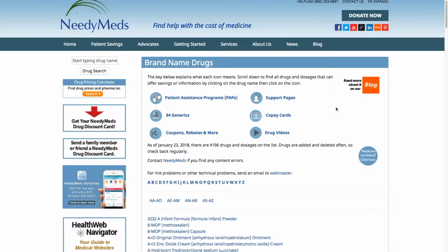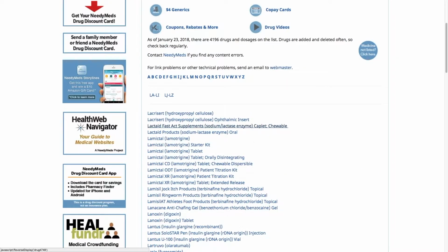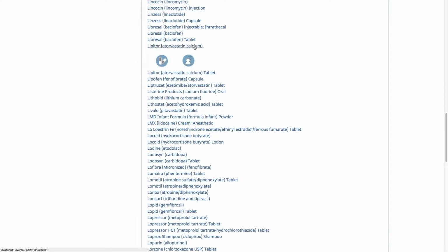So let's say I'm looking for help with a name brand medication, Lipitor. Well, I simply choose the letter L in the A to Z index, and then I scroll all the way down through the list of medications, hopefully to find Lipitor. Lipitor is actually listed more than once. That's because it's available in a different formulation. So I'm going to go ahead and click on the top hyperlink.